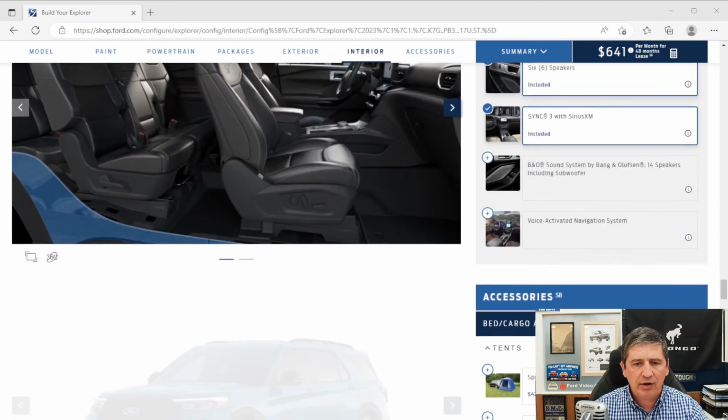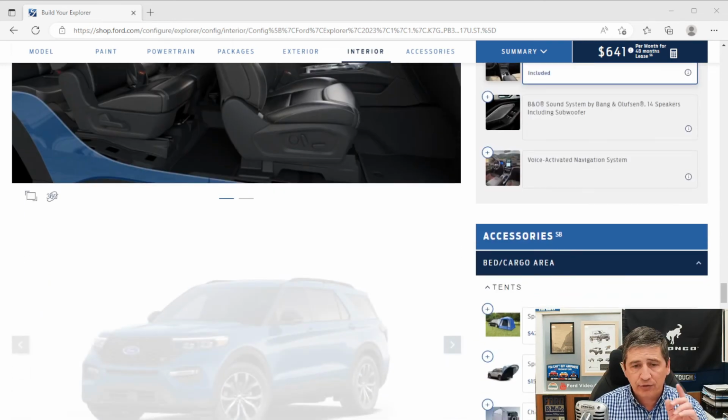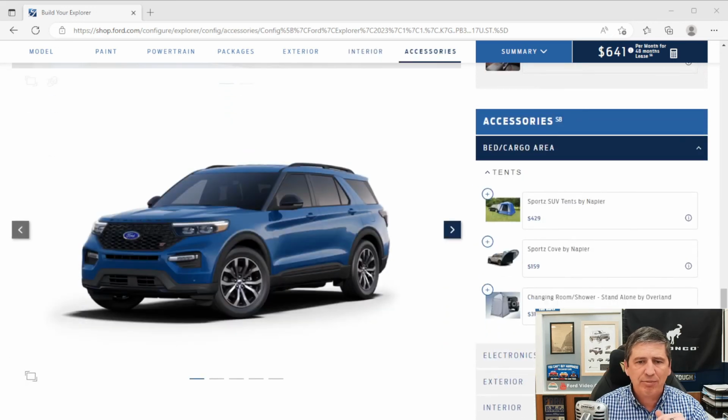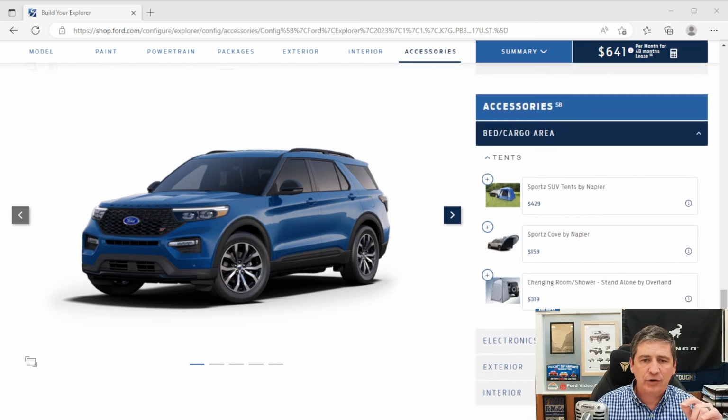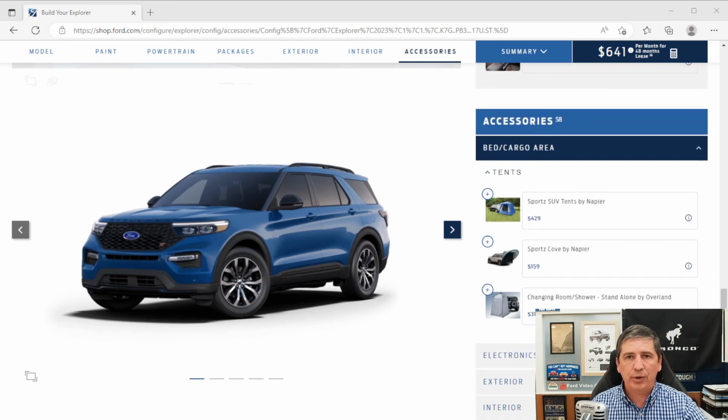So if you keep going down here, you're going to see, first of all, the accessories section. Now, keep in mind, everything listed in this accessory section on Ford's build and price is not orderable from the factory. They are just letting you know what accessories are available for your SUV if you want to order them through the Ford Accessories website. If you try to add these to your build and give that to your dealership, they won't be able to find it because you can't order it from the factory with these on there. So just keep that in mind.